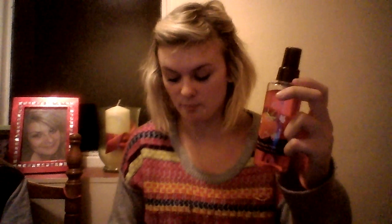And then I got the Passion Fruit Body Spray. And then I got the Wild Strawberry Body Spray. And I'm using this one at the moment, and it smells really sweet. So if you don't really like the sweet stuff, I wouldn't go for the Wild Strawberry or the Passion Fruit. Unless you try them and then you like them, obviously.